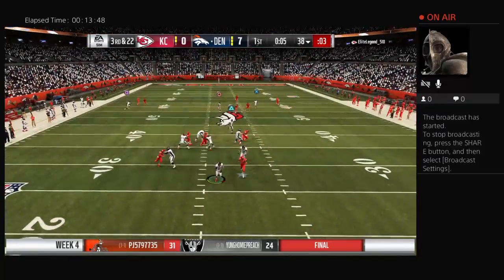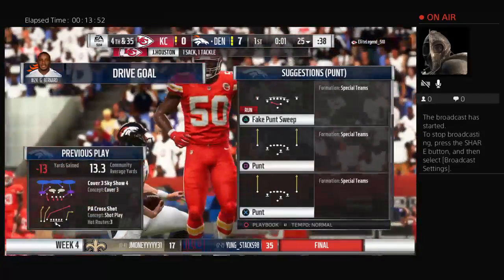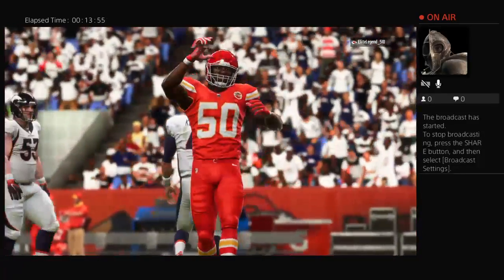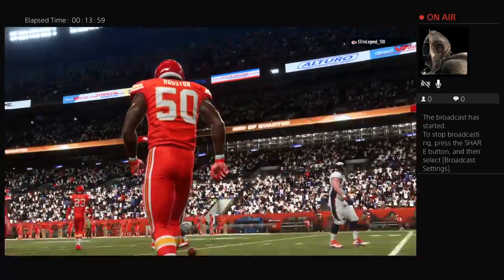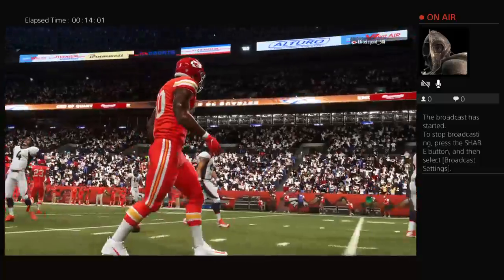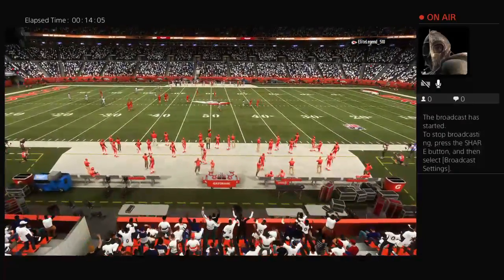Throwing is Keenum. Under pressure, and he'll go down. They'll sack him on what ought to be the final play of this first quarter. Justin Houston able to track him down for a loss of 13, and it'll bring up 4th down. Back alongside Charles Davis, I'm Brandon Gaudin.